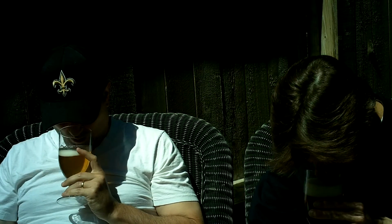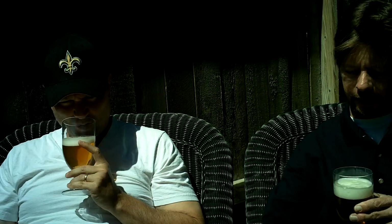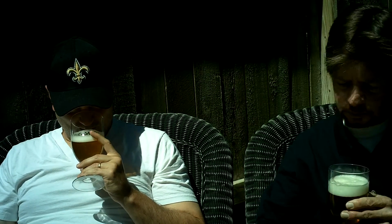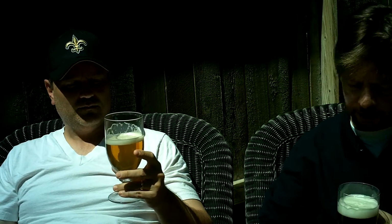Let's go with the aroma. Oh, it's so bready. This kind of reminds me of a Heineken. It's like a standard kind of beer. It smells like beer, you know? I don't know how to describe it. I find it so bready and biscuity and sweet. Bitburger, but Bitburger's a lager, bottom fermented. This is top fermented.